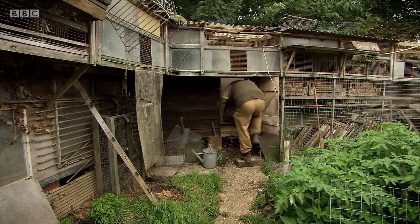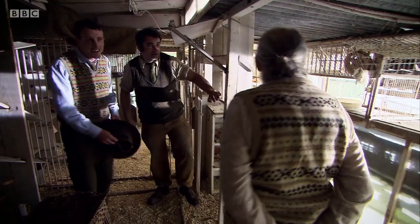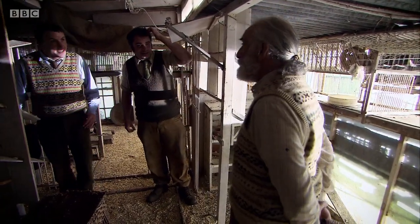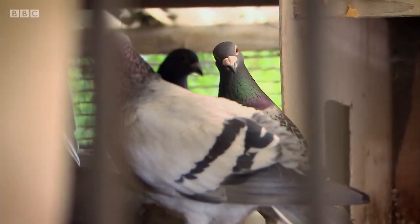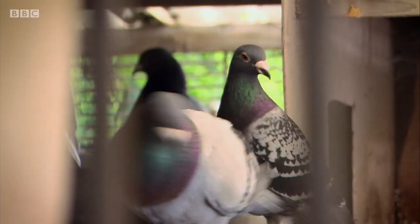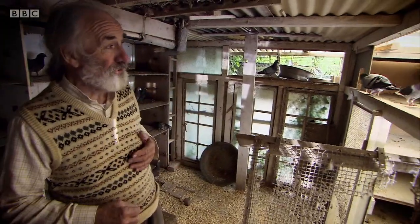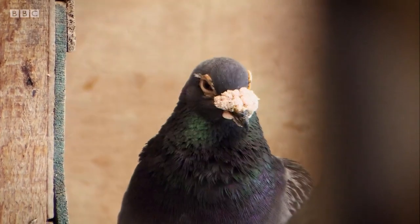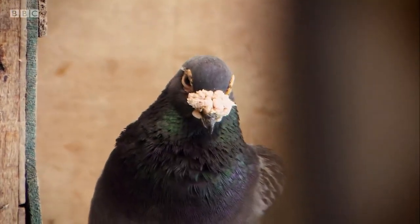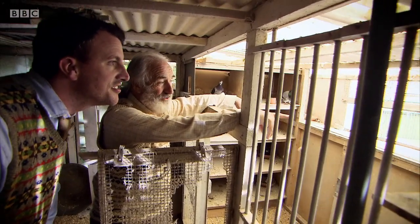Mind your head. Started off small in 1946. It's gradually grown bigger. Rather than get rid of pigeons, you add a bit on. Most of these older ones have flown from Pau in the south of France, which is 540 miles. You see, that old fella there, he's 19. He's 19 years old? Yeah, but he flew from south of France six times. That's over 500 miles. Really?